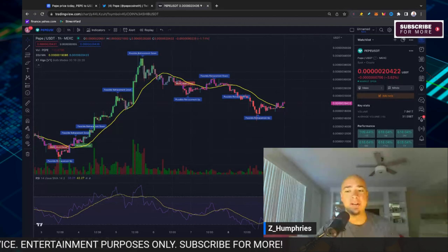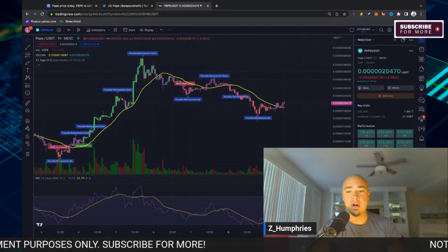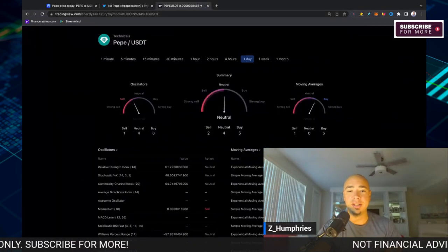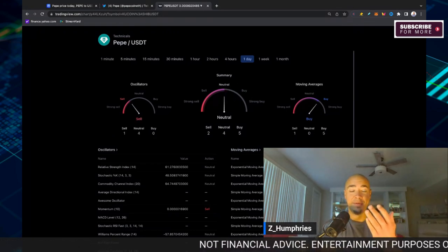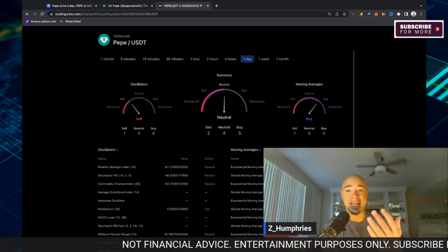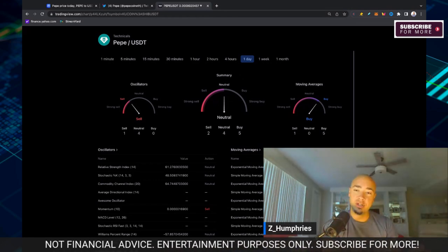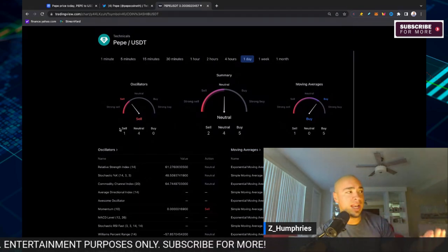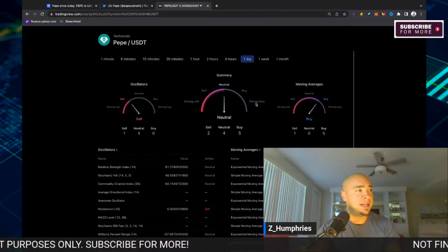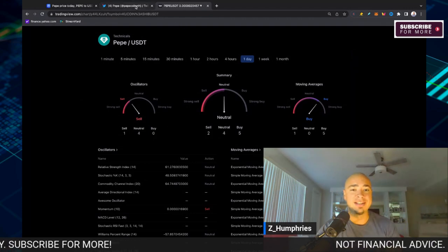Now, from the technical side of things, we already said the RSI is basically flat. Looking at the technicals, the summary is neutral, meaning it's time for the bears or the bulls to take control. Moving averages show us at a buy signal right now. Oscillators show us as a sell signal. That means we meet in the middle right now, and that's exactly where we are.